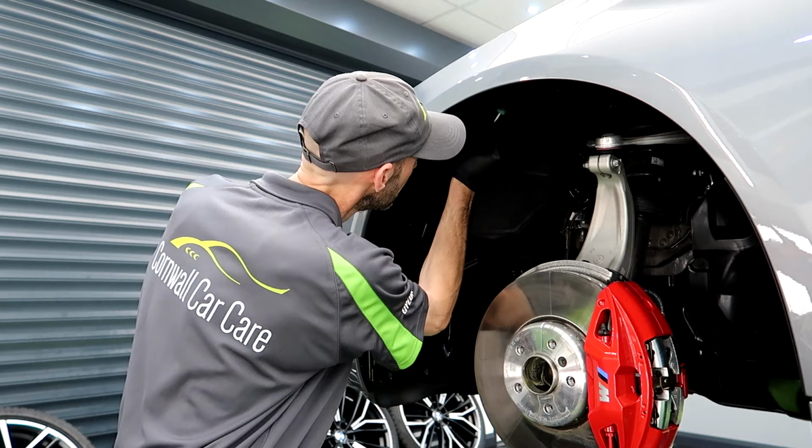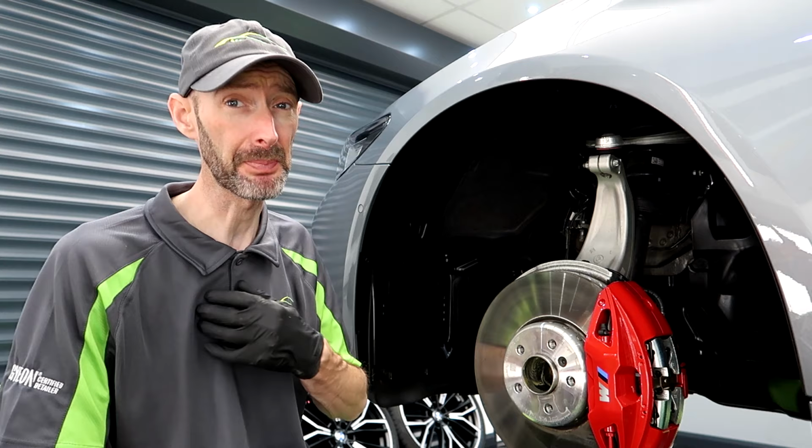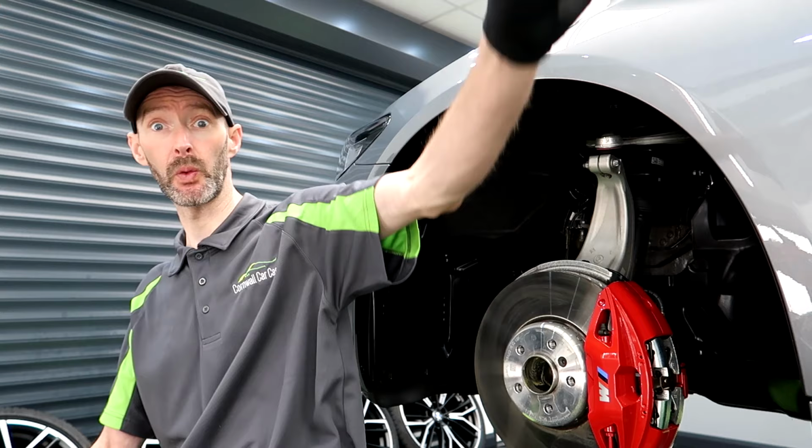Sorted. Well, that is that side done. Again, I'm going to leave that on as thick as I can because it gets absolutely pounded on the road. So yeah, the thicker I can put that on, obviously, the better that's going to last. So yeah, that's this side done. Let's go and get the other three corners. And then we'll come back with the glass or putting the wheels on or doing something.